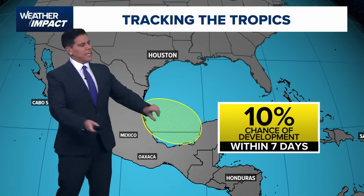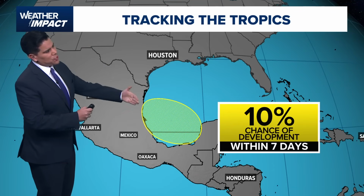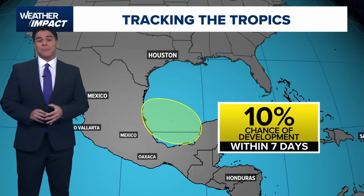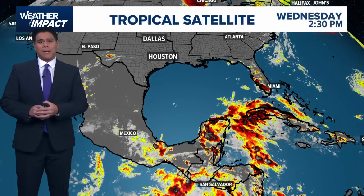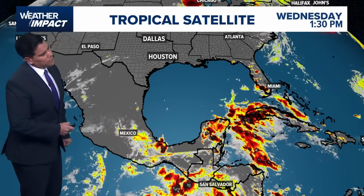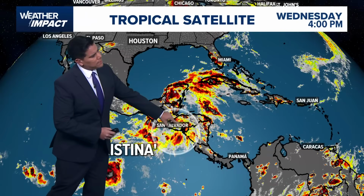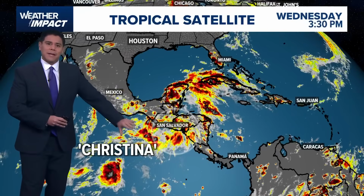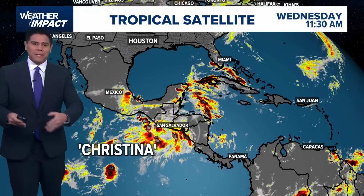That is true. We are looking at a little area in the Bay of Campeche that has a 10% chance of development within the next 7 days, something that we're watching pretty closely. If we look at tropical satellite, we're seeing some activity just near Central America, south of San Salvador. This is the remnants of Christina, which was on the eastern Pacific side, which of course has a different set of names than the Atlantic side.